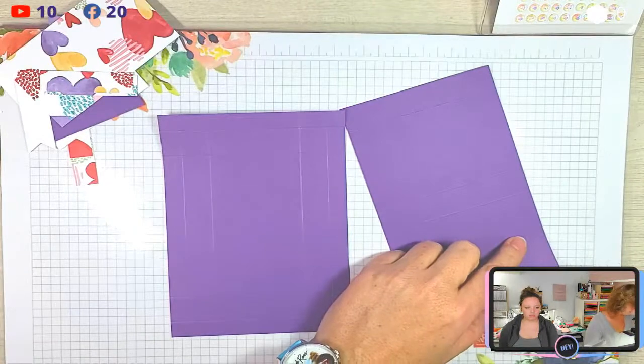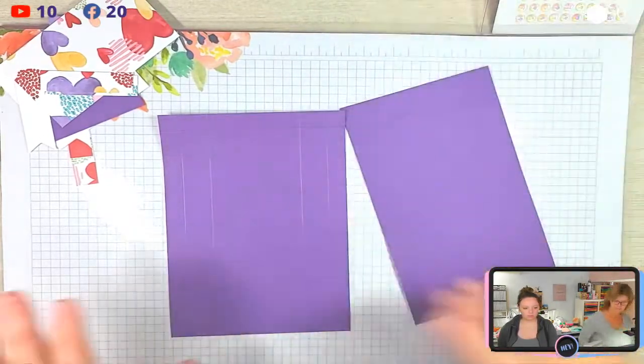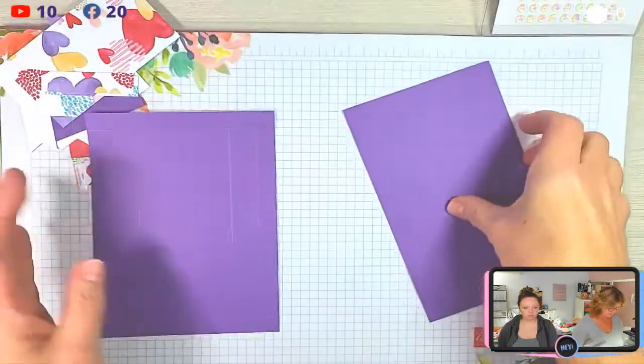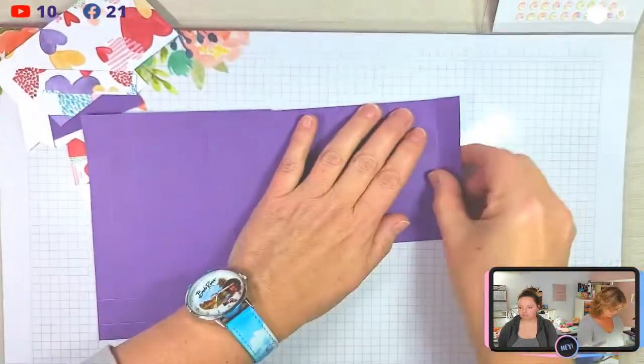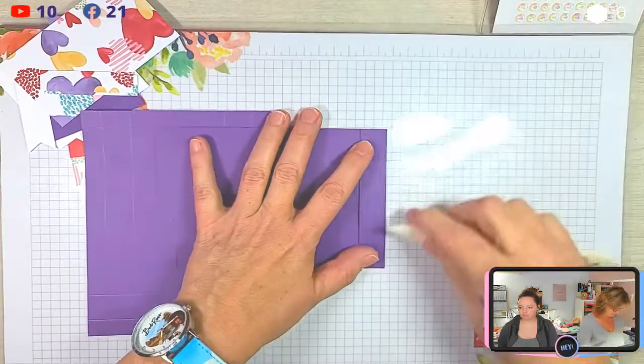Now, there's two pieces. We're going to have the base piece where the treats sit in, which is this one here that has all the score lines on it. And then we have the outer piece that covers the Reese's Peanut Butter Cups. So I'm going to go ahead and do a little bit of burnishing on here.